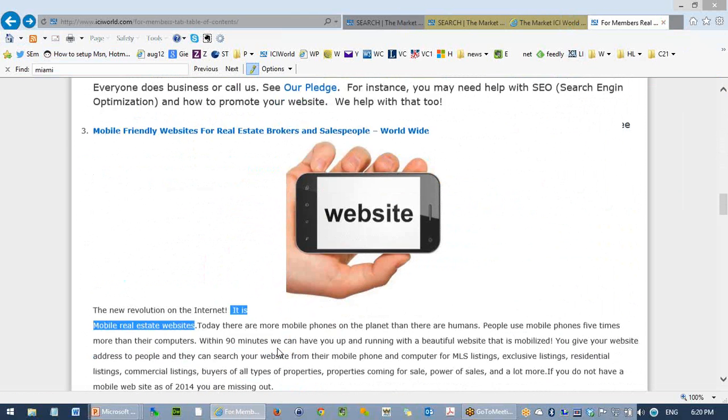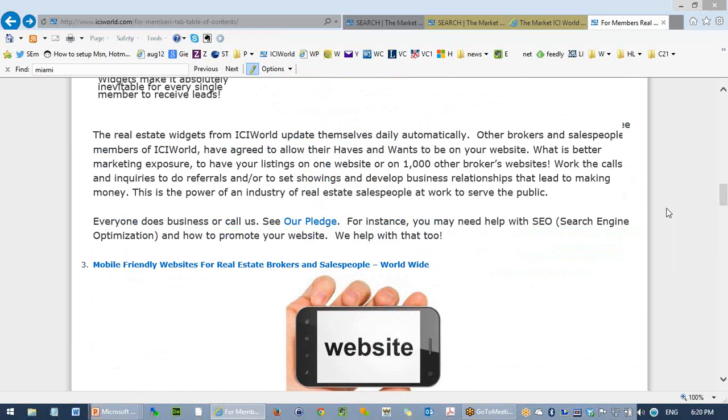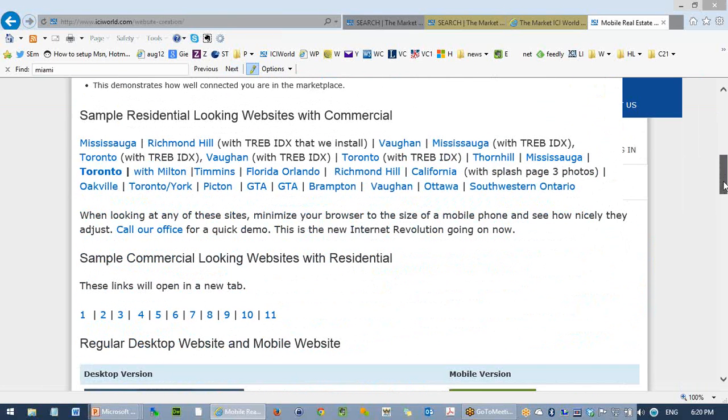There are now more mobile phones on the planet Earth than there are humans. And people use their mobile devices more than their computers, 5 times more than their computers. So when people have a mobilized website, you can tell them to go on their mobile phone to your website.